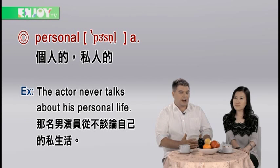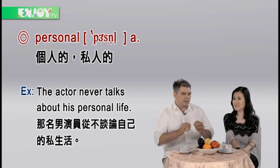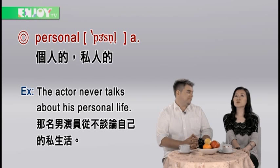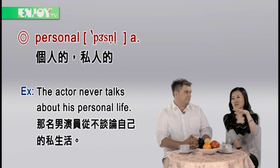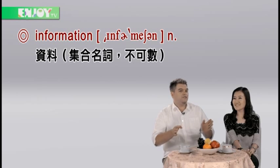For instance, the actor never talks about his personal life. He doesn't like people to know about, you know, who he's dating and that. The media love to talk about things like that. But we say that is personal. I don't like to talk about it. 所以 personal 指的就是所谓个人的东西。那其实在这个生活社会上，其实谁最注重所谓的私生活，其实就是差不多就是一些明星，对不对？因为所谓的八卦杂志就很喜欢报他们的私生活。所以我们今天例句讲说这个男演员他从来不谈论他自己的 personal life, 自己的私生活。So who are you dating? Secret. No, that's when you say sorry, that's personal.